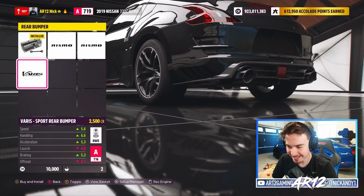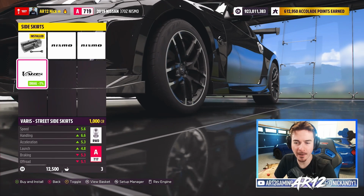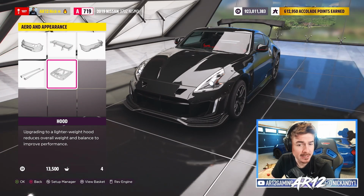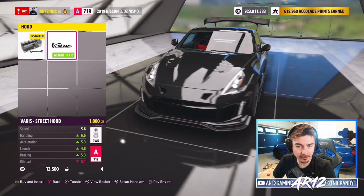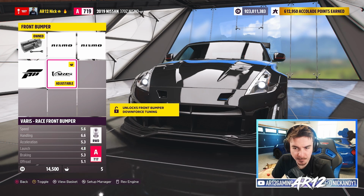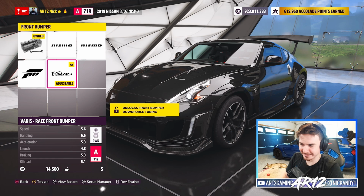Bro, that's sick. We've also got some side skirts. Nismo, Nismo, and Varus. That's really nice. That actually works really nicely with the front bumper. And last but not least, our hood. That's pretty cool. I'll take it. When I changed the front bumper, I wasn't even paying attention, but it kind of makes it wide body almost.